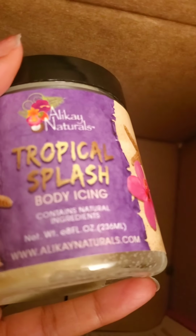There are some imposters out there, and she definitely made a point to reference that in her Instagram live. And this, we've already done this, we just put it back in the box. This is the body icing, which I'm super excited to use. So that is it. I will keep you guys posted on how these things are going. I'm going to come back and do follow-ups on all of these, I guess. Let you know how they're working for me.